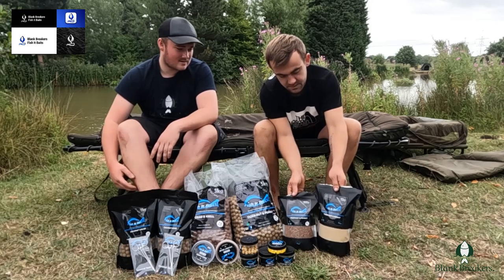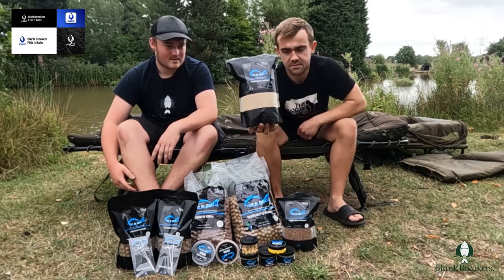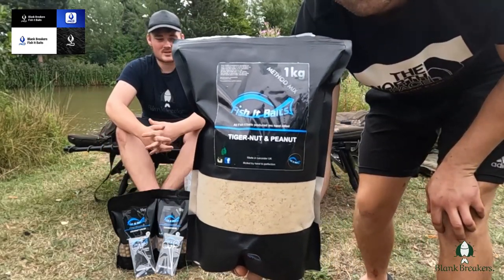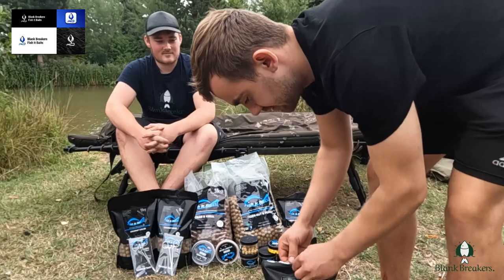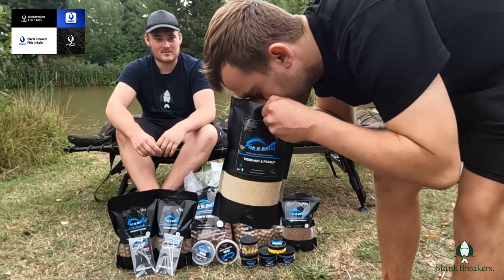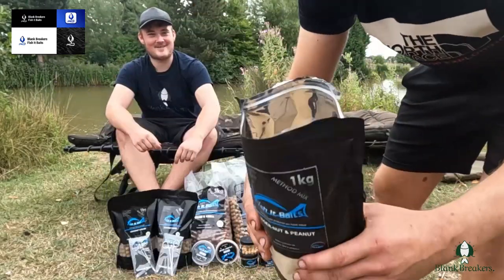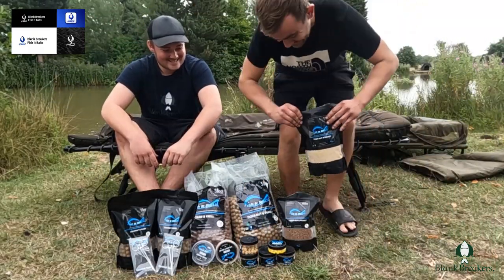That's tiger nut and peanut ground mix. Again, that's for the match fishing side, but we're still going to try it out here and now, aren't we? I've opened it. Wow, good. Oh, if only you could smell that, guys.